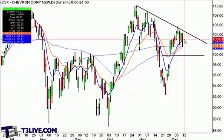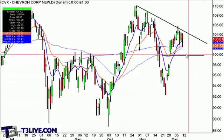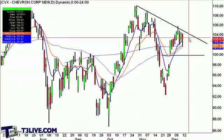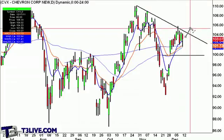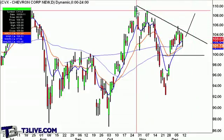I think you get into a comfortable tier 1 somewhere in this area, and hopefully it holds the gap that it had from November 30th, and it's still in there. And then if it starts to get above this downtrend, maybe above 104, you could see a momentum move. So tier 1 is in this area. Tier 2 is when it starts to break and close above this downtrend that has trapped this stock since October.